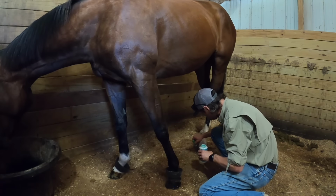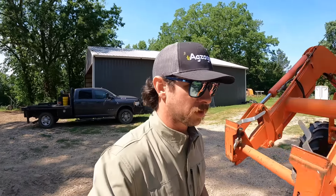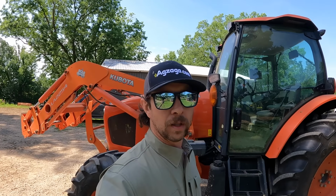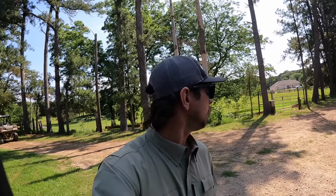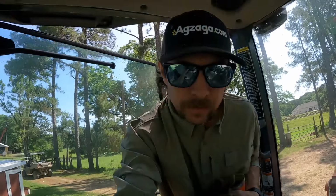All right, we piddled and diddled. We finished up on the little project there in the barn. I needed a couple more of those straps to go around those new feeder panels to secure them to those posts. Did a couple other things. It's now about 10:15, so by the time we get in the field and get rolling, it should be drying up. So let's saddle up and go.